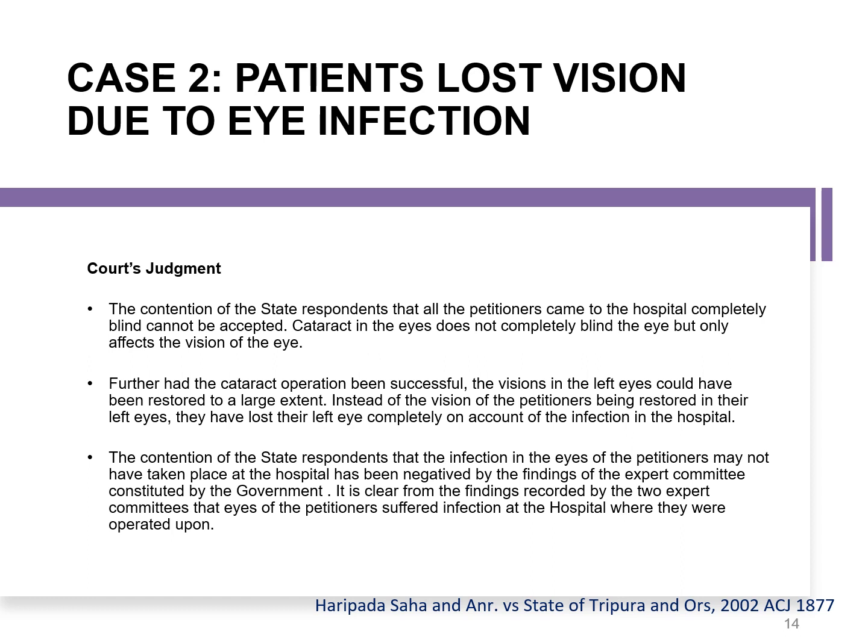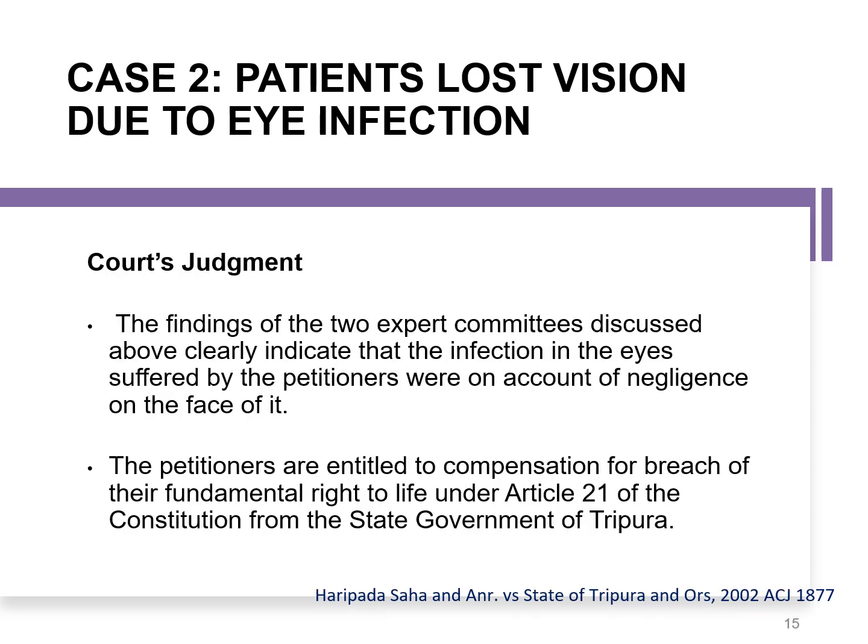Cataract does not completely blind the eye, but only affects the vision. The vision could have been restored to a large extent. They have lost their eye completely on account of infection. The infection in the eyes of the petitioners may not have taken place in the hospital, but it is clear from the findings recorded by the expert committees that they suffered the infection. The findings of the expert committee discussed that the eye infection was a result of negligence, and the petitioners were entitled to compensation.